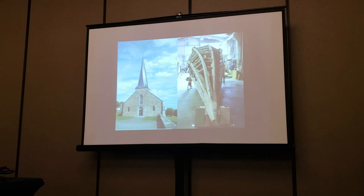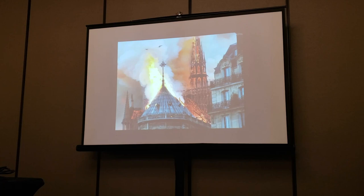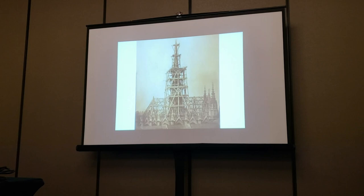And as everyone knows, there was a great fire in this cathedral that burnt. This is what they do. I'm not saying they burn cathedrals, but they are able to construct their architecture all the time. They have the knowledge, they have the know-how, they have the skills, they have the trees, they have the wood, they have all that stuff. So I find it fascinating that they can keep that alive.